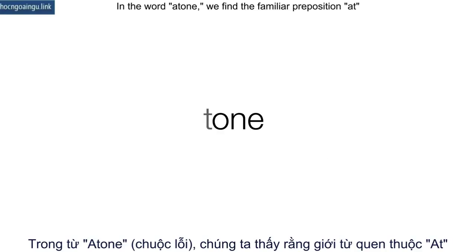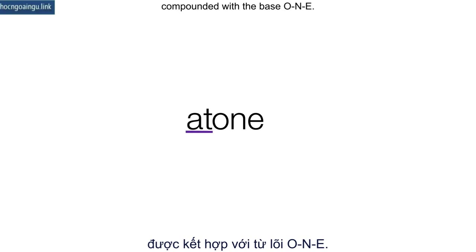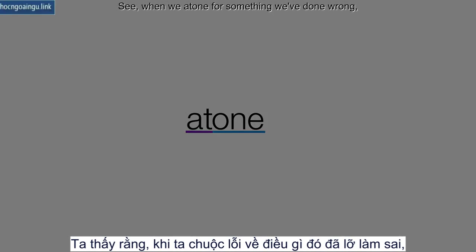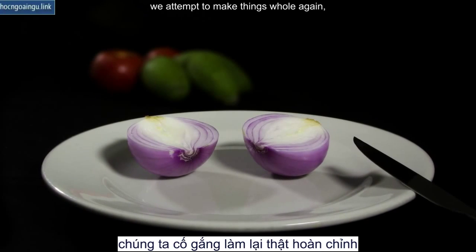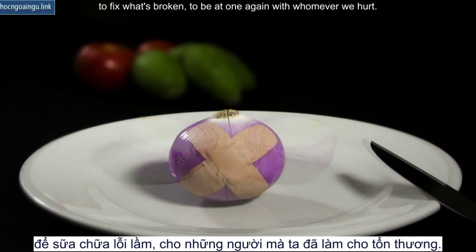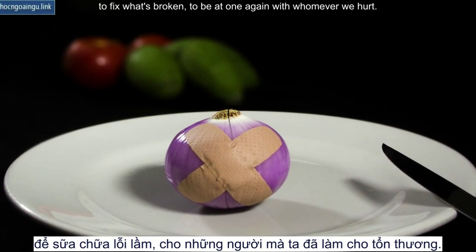In the word atone, we find the familiar preposition at, compounded with the base O-N-E. See, when we atone for something we've done wrong, we attempt to make things whole again, to fix what's broken, to be at one again with whomever we hurt.